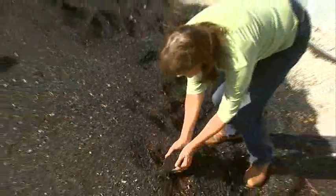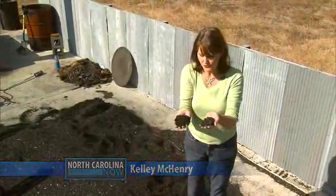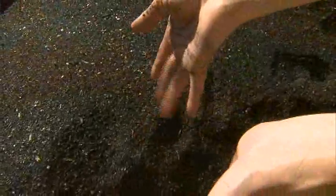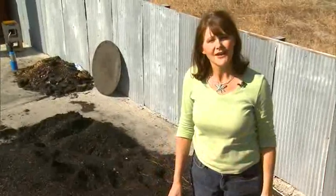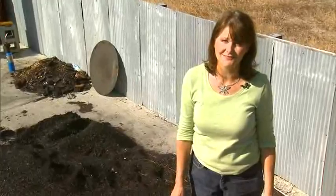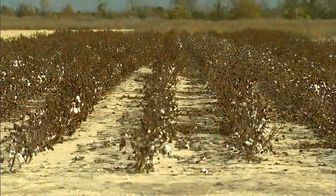Not only does it make plants grow bigger, but it decays very slowly. So the carbon that's in here, if you put it into the soil, will stay there for over 1,000 years. So biochar is nature's carbon capture machine. Biochar is a really crucial technology because it actually pulls carbon out of the atmosphere and deposits it in the soil where we really need it, where it enhances the soil's fertility, and it sequesters carbon in the soil.